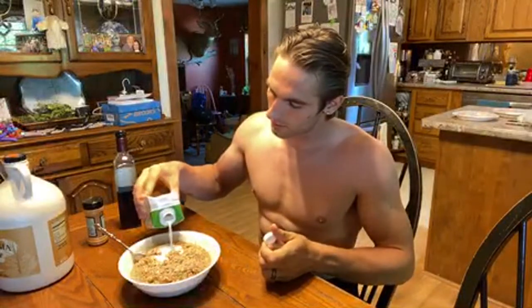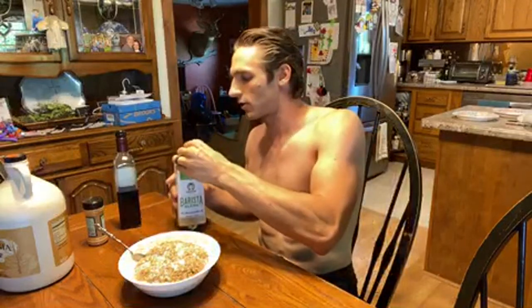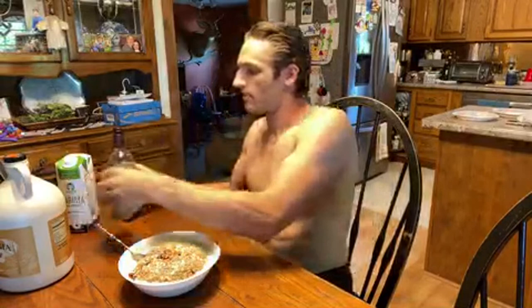Things I like to do is a little bit of almond milk. Put a little bit of almond milk in there. Mix it up. Boom. And I'm gonna add some other stuff. You can use normal milk too, but I like vanilla extract. So a little bit of vanilla extract, not a lot, like maybe a teaspoon, very little. And then I use some mixed seasonings, so like cinnamon and nutmeg, just basic ones that go well with oatmeal.